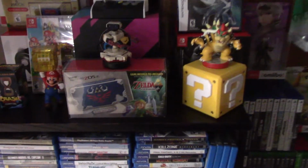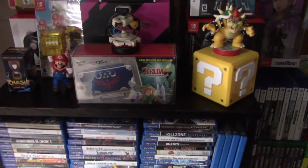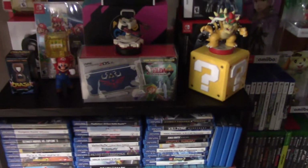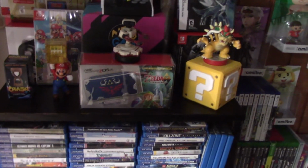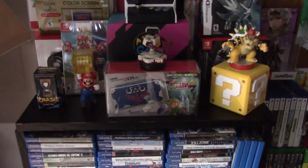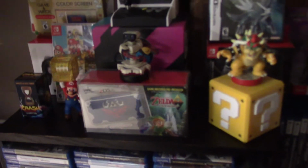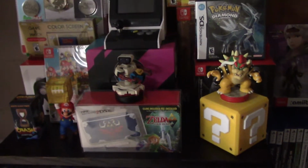So I got the Zelda New Nintendo 2DS XL, which is one of my favorite looking consoles. I think this thing looks absolutely awesome. I wish the Nintendo Switch had a Zelda special edition. That would definitely be a day one pickup for me.